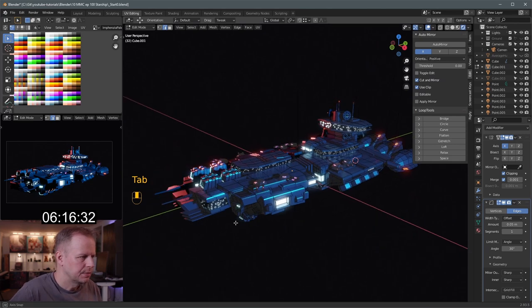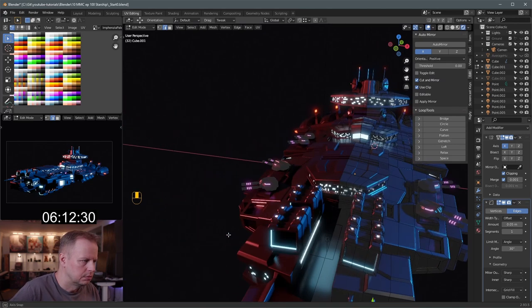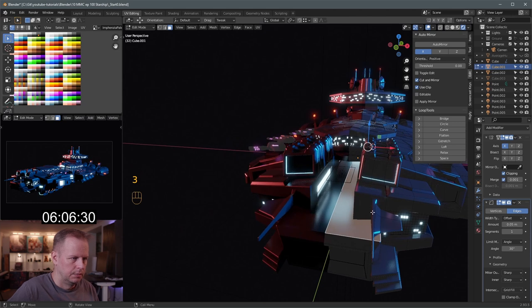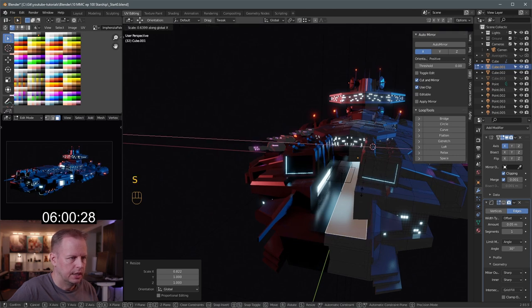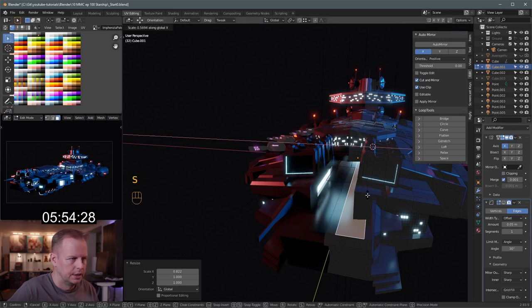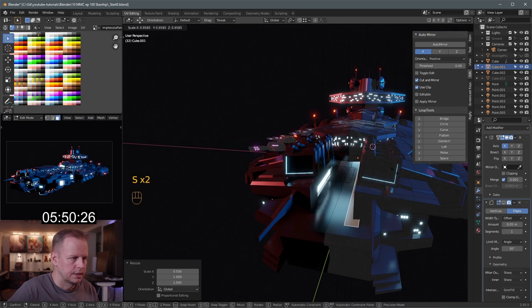All right, 6 minutes to go, and I feel pretty finished here. Questions? Maybe I'll do Shift D, duplicate, scale. Okay, I need to disable this for now. Scale X. Let's get rid of clipping for now. Scale X. Scale X. Scale it down.